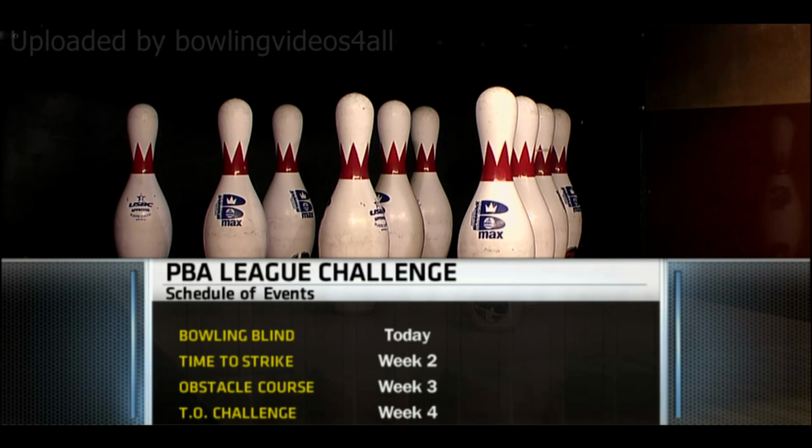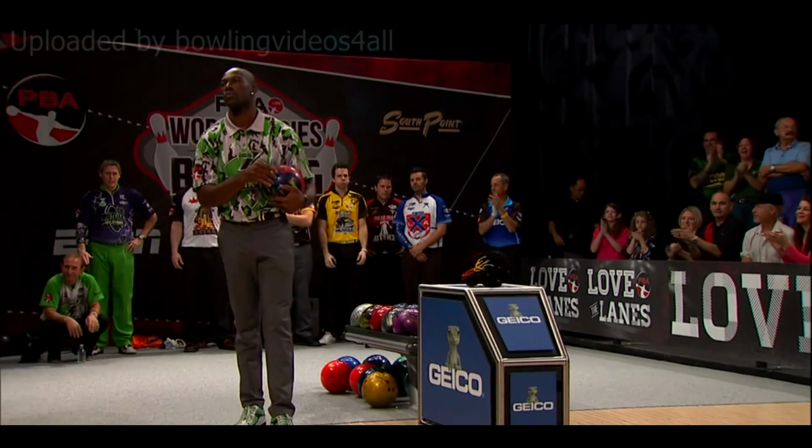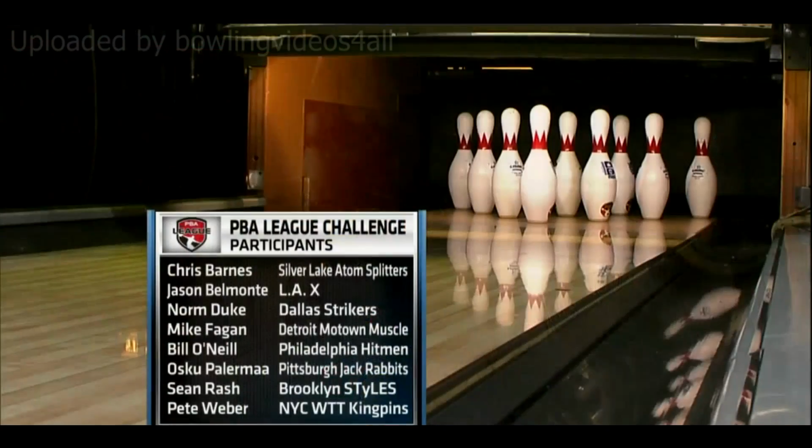Today we'll kick things off with bowling blind. The bowlers will not be able to see the pins. Then next week comes time to strike. Get the most strikes you can in 90 seconds. The obstacle course follows that, and then a surprise, the TO Challenge. Named for that man, PBA League Dallas Strikers team owner Terrell Owens.